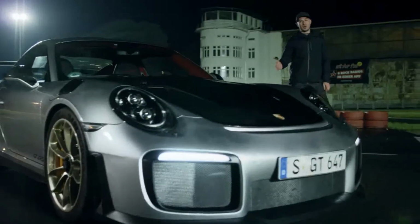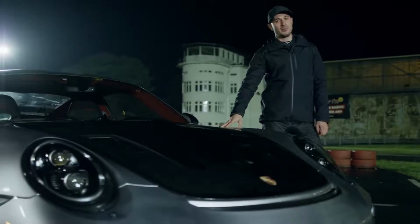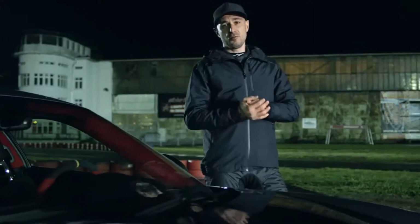With the new GT2 RS, we recently broke the Nürburgring lap record with an astonishing 6 minutes 47. This didn't only happen for one reason, so please let me present you the top 5 features of the new GT2 RS.